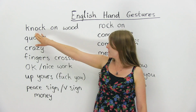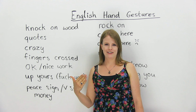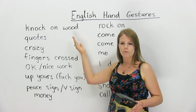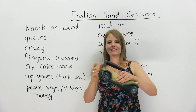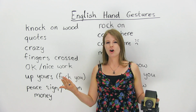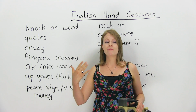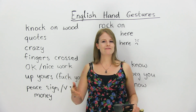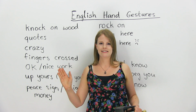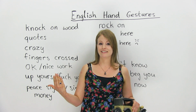So to start with, let's look at knock on wood. If you're living in an English-speaking country, you may have noticed sometimes people have a wooden object or a desk, a table, something made of wood, and they knock on it. Okay, you might wonder, what does this mean? Knock on wood. In English tradition, if you say something good, for example, I did very, very well on my test. I killed my test. I did amazing on my test. You might knock on wood to make sure that you don't jinx it, okay?